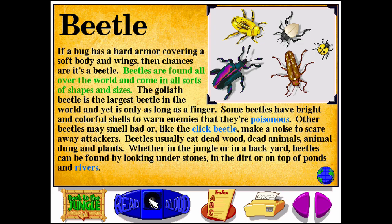The Goliath beetle is the largest beetle in the world, and yet is only as long as a finger. Some beetles have bright and colorful shells to warn enemies that they are poisonous. Other beetles may smell bad, or, like the click beetle, make a noise to scare away attackers. Beetles usually eat dead wood, dead animals, animal dung, and plants. Whether in the jungle or in a backyard, beetles can be found by looking under stones, in the dirt, or on top of ponds and rivers.